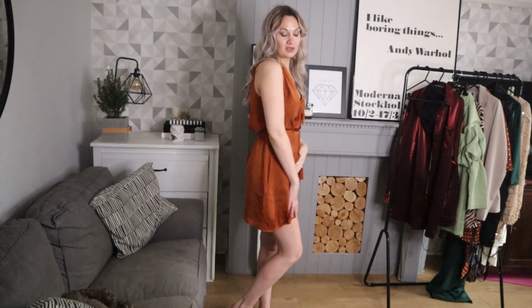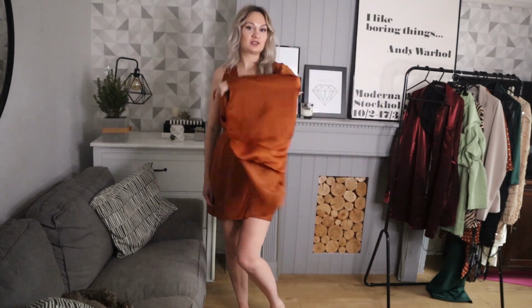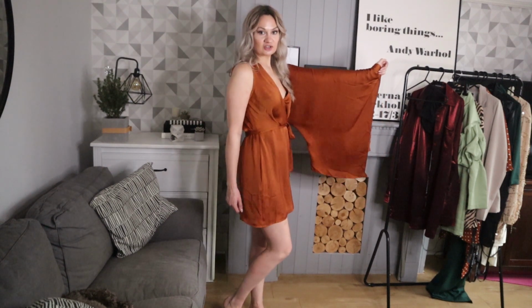I wouldn't say it's really my style, if I'm honest, but it is kind of cute. It's nice and light, it's very comfy. And you have got that sort of added drama of a sweeping sleeve. So yeah, it's a good one, it's a good choice.